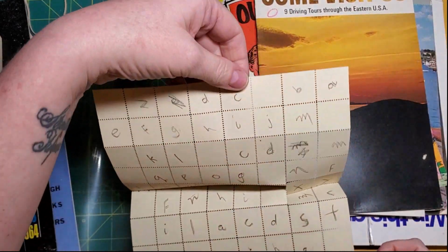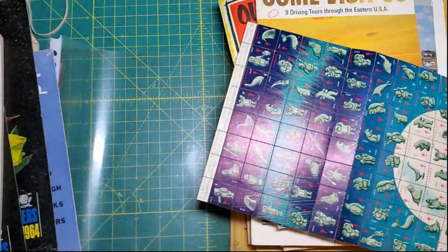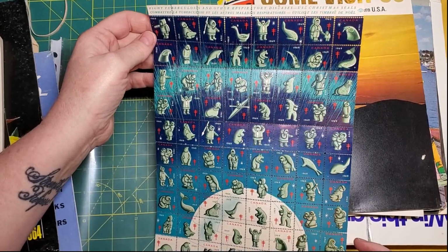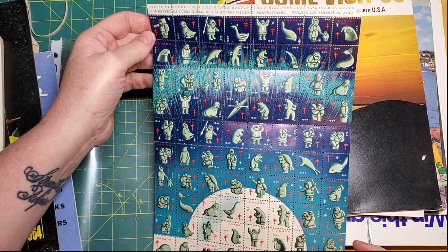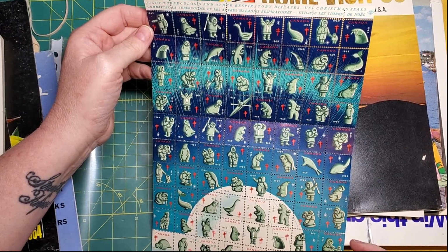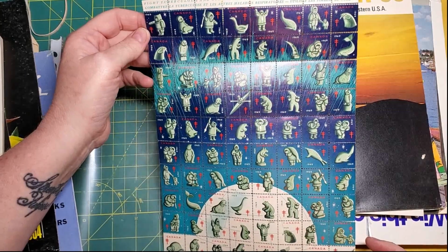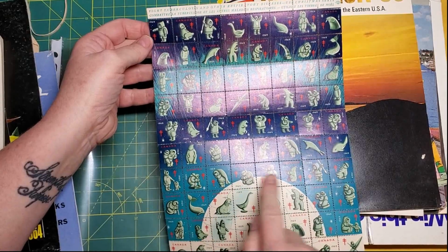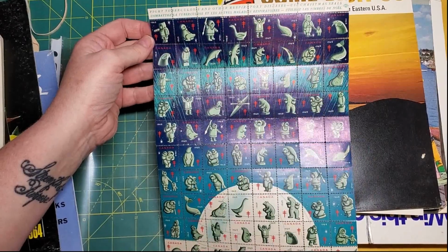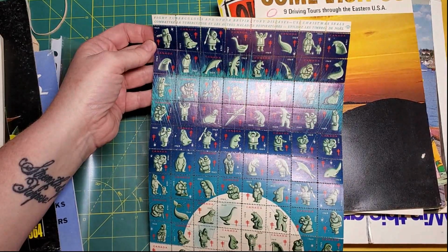And here's a complete sheet of 1969 Christmas seals. Fight tuberculosis and other respiratory diseases. So I guess this is really interesting how they did this. So it's got an igloo, and I guess these, well, they look to me like stone carvings. Interesting.